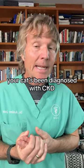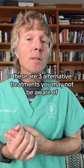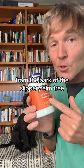Cat's been diagnosed with CKD, or chronic kidney disease. These are three alternative treatments you may not be aware of. From the bark of the slippery elm tree, this is slippery elm.